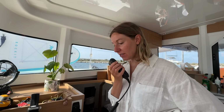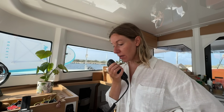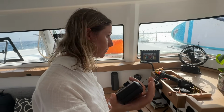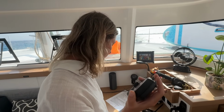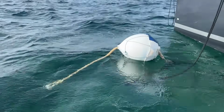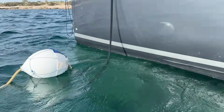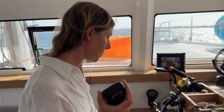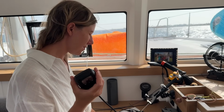Pan-pan, pan-pan, pan-pan. All stations, all stations, all stations. This is Sailing Rúna, Rúna, Rúna. Rúna, we are trying to mobilize a rescue boat that is in La Sabina, but they are... situation that you are seeing in the rocks.